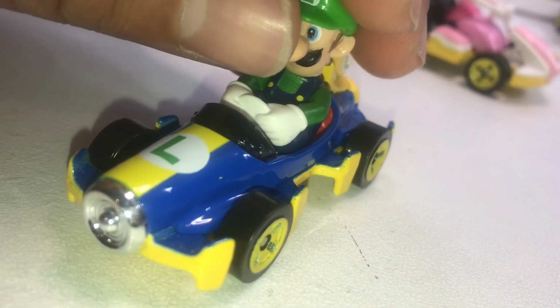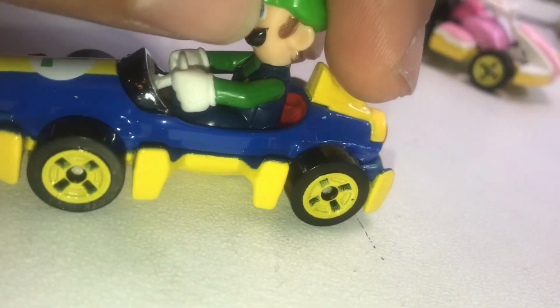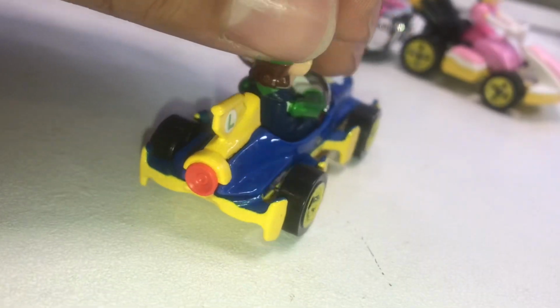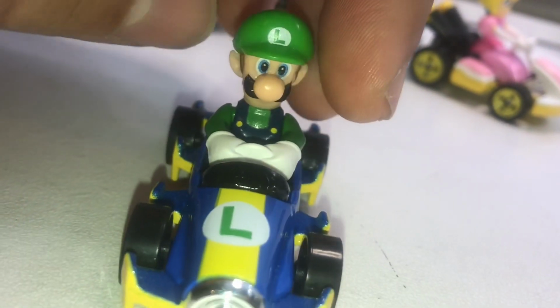It's got a blue and yellow finish. Got a silver finish at the top there. Looks good. Yellow wheels, black. Spin it to the bottom here. Looks good. I like it. From the back, from the front.